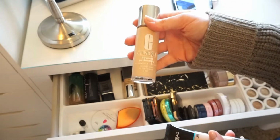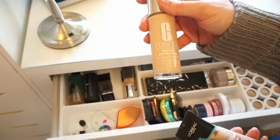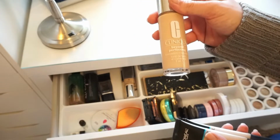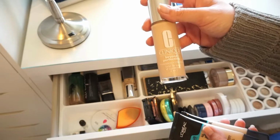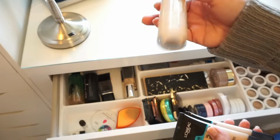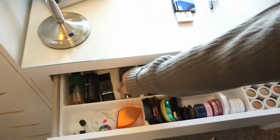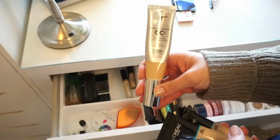I like it, but I like this formula more in the summer. It's the Clinique Beyond Perfecting Foundation and Concealer. It's a really full coverage makeup, and I prefer more of a dewy foundation finish. So I'll try to use this up this summer or this winter and then pitch it at the end of the year. And then I have the CC cream from It Cosmetics in Fair.